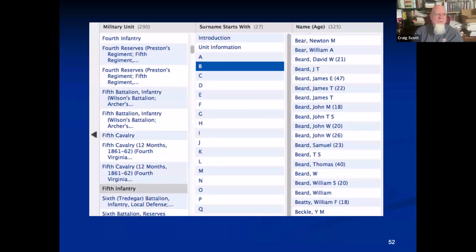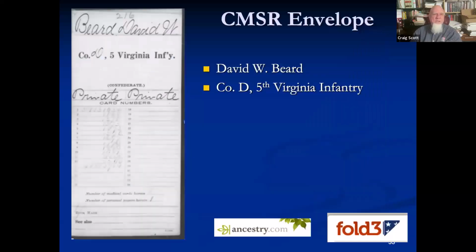So when we go to the 5th Virginia Infantry and we look at the letter B, we see a whole bunch of Beards, a lot more Beards than we saw in the Soldiers and Sailors. But there is David W. So when we look at his envelope, we see David W. Beard, Company D, 5th Virginia Infantry, private, out of private, or some. It's not clear to me whether that's in a private, out of private, or highest rank held. But anyway, he is nothing more than a private that I'm aware of. There are some numbers along the side. They don't mean anything.